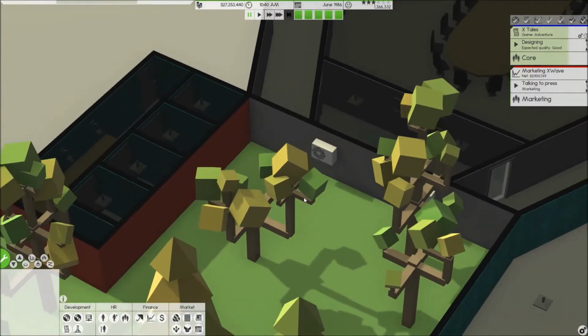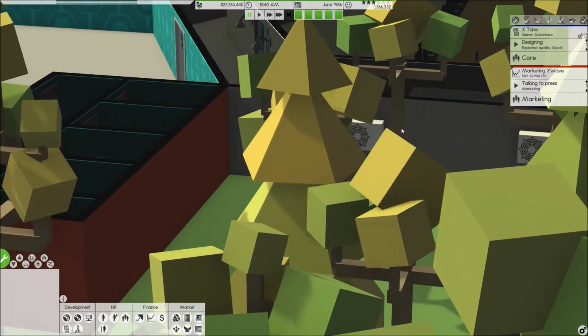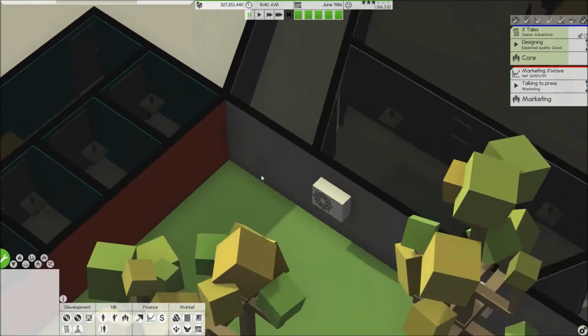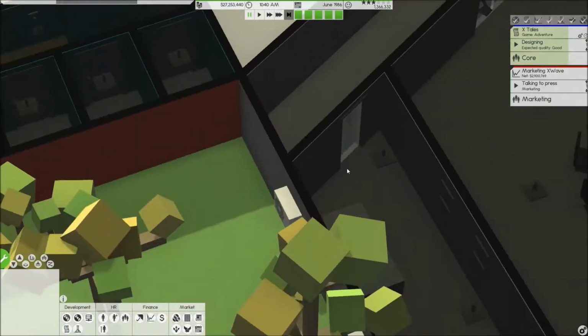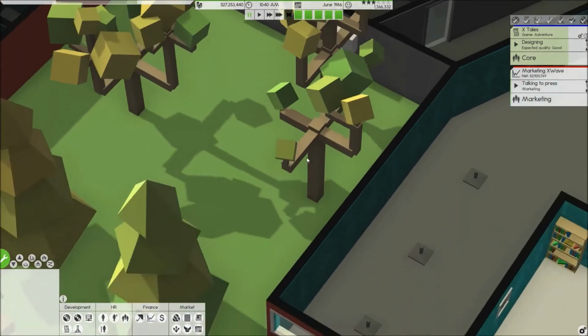I'd like more, actually, but the problem is they're loud as hell. And they have to be on an exterior wall. Unfortunately, they can't go on the roof. So I don't know where else to put them. I couldn't fit any others here, and putting them at the end of the hallway would just be really loud.